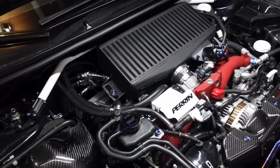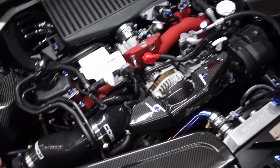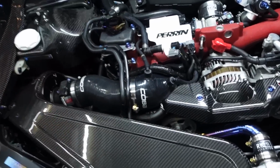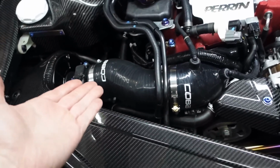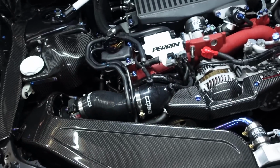There's really not much you can see in the engine bay initially of what was changed or installed. Right up front here is pretty much the only thing you can see right away, which is the Cobb turbo inlet. It goes right under the manifold and fits beautifully. It works really well with the Cobb intake here. It looks like one piece.